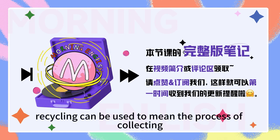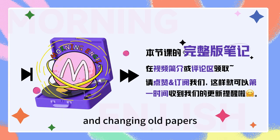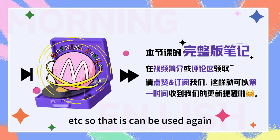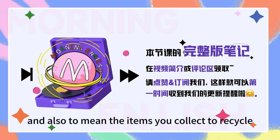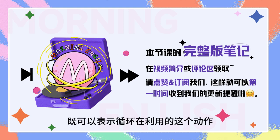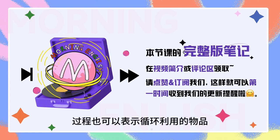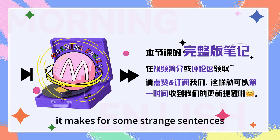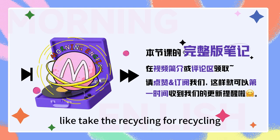So the word recycling can be used to mean the process of collecting and changing old papers, glass, plastic, etc. so that it can be used again, and also to mean the items you collect to recycle. Yeah, and it makes for some strange sentences like, take the recycling for recycling.